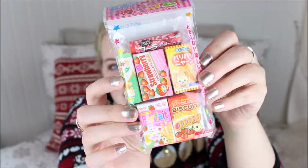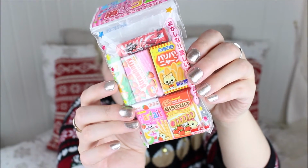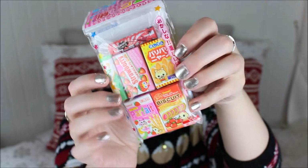The next thing I see in my box is a packet of tiny little cute candies. No, it's not candy, it's erasers. What? These are adorable. Look at these. They are so cute. I can't deal right now. I'm at a loss for words now because this is amazing. Thank you so much.